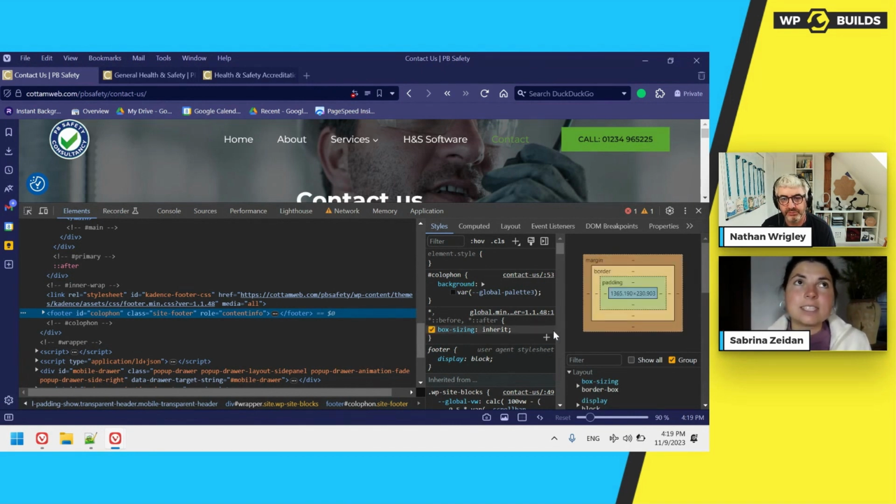Sometimes the size of the element that we have is not defined directly, it's inherited from the parent size, and you cannot understand where the height or the width of a certain element is coming from. So this is another part where you can inspect that.